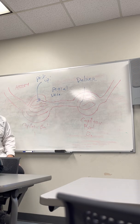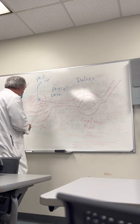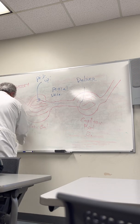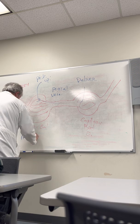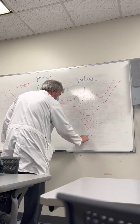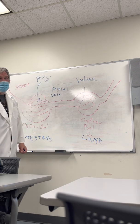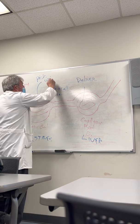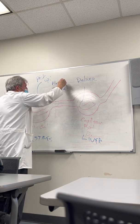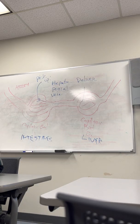Why am I bringing this up now? Because, for our purposes, there's a much more important portal system between the small intestines and the liver. They refer to this as the hepatic portal system. The vessel that goes between the intestines and the liver, they would call the hepatic portal vein.